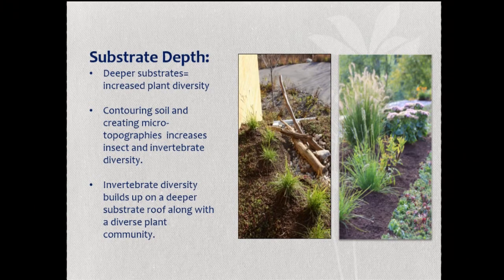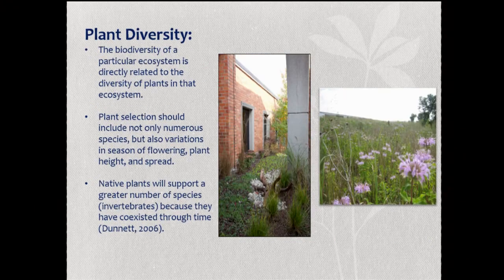And then finally, like I mentioned, plant diversity. The biodiversity of any ecosystem is directly related to the diversity of plants in that ecosystem. So when designing a green roof, you should think about including not only numerous types of species, but species that have different vegetation heights to create structural diversity in the landscape. Also, species that flower and bloom at different times of the year, so you have a food source or pollinator species that can attract things during the spring, summer, and fall. And then using native plants when possible.